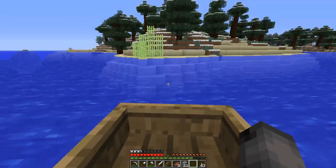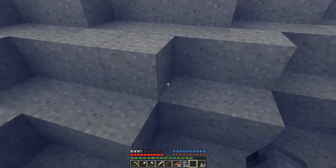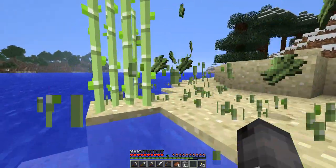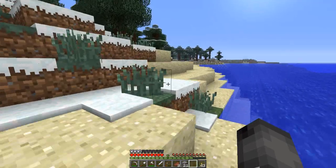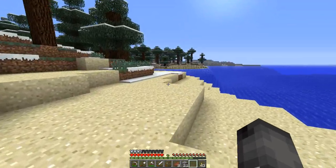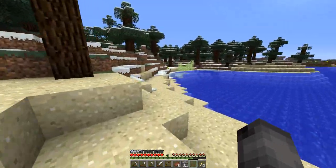Here we go. So if I break this early, like that, it actually drops a boat, which is cool. It never used to do that. It used to always break into planks and sticks, and there was never enough to remake the boat with the sticks and planks that you got. So that's quite nice. I'm glad that's in the game. Look at all these reeds. That's good.